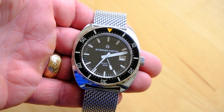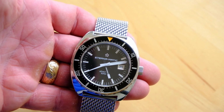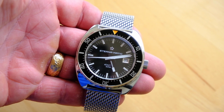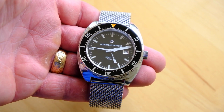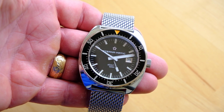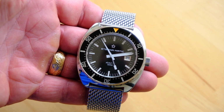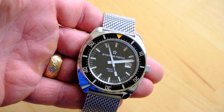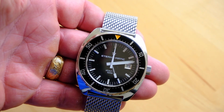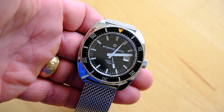Eterna, if you don't know, is the company behind ETA originally, so it has quite a legacy. The only downside of Eterna, I guess, is, like so many watch companies in the 70s and 80s, particularly the 80s with the quartz crisis, they had financial difficulties, and the brand itself has changed hands many times. But they still do make some fantastic watches for the price, very unique with their own identity. This Kontiki is a prime example of that.